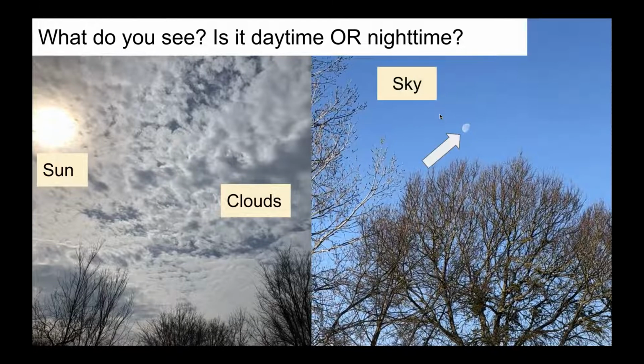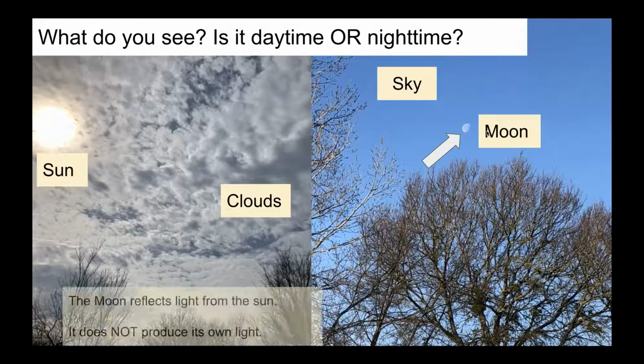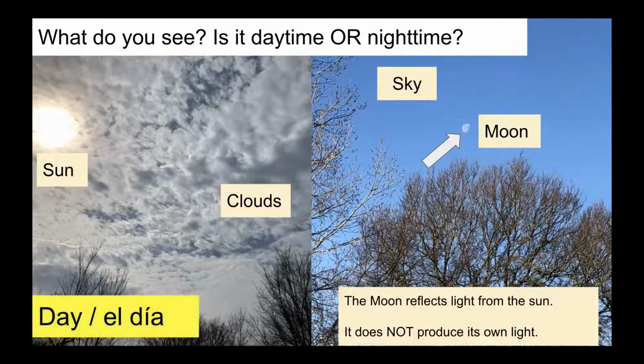Now it's important to note that the moon is not a star like our sun. So the moon doesn't actually create its own light. We are able to see the moon because it is reflecting light back from the sun. And of course, we know that these pictures were taken during the daytime. So those are characteristics for day.